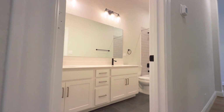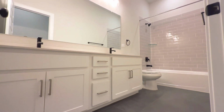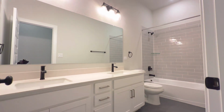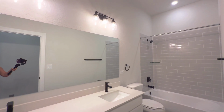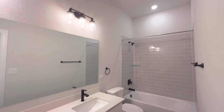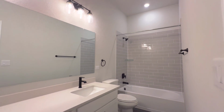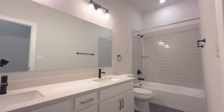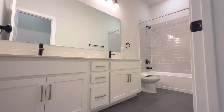And this second full bath is really, really nice, from the tile to the cabinets to the countertops, the fixtures. Everything in here is just really nice finishes. Looks beautiful. And this bathroom is really extra long. You can tell by the size of the counter there. This is not your typical second full bathroom.